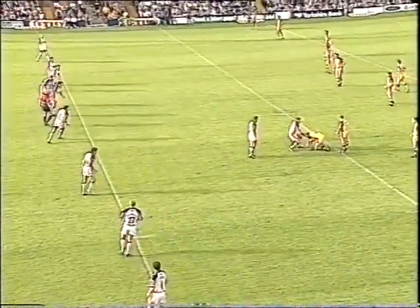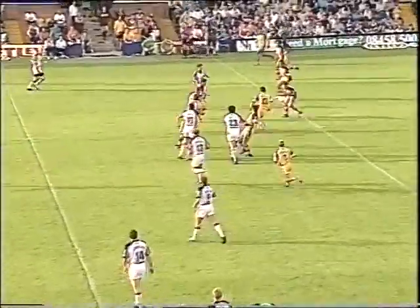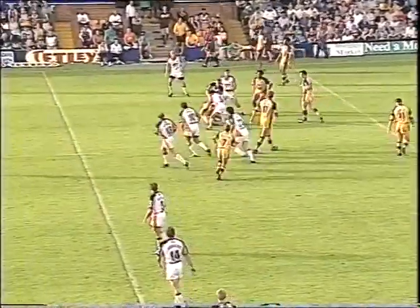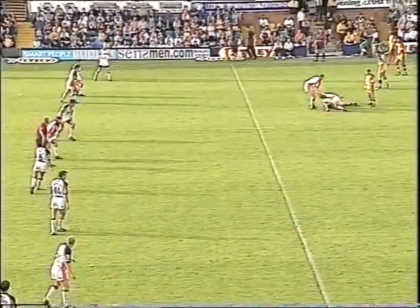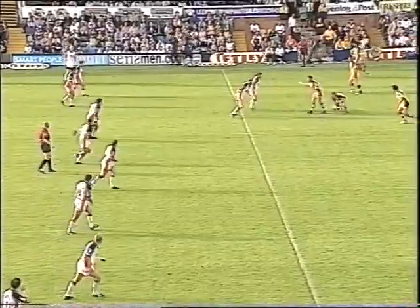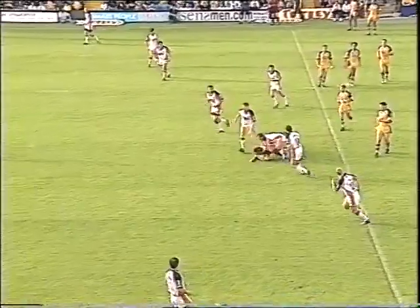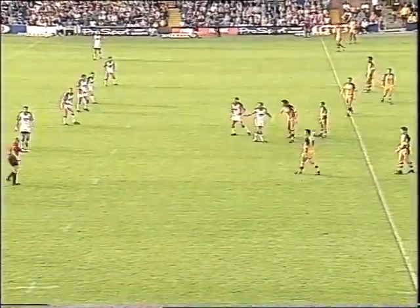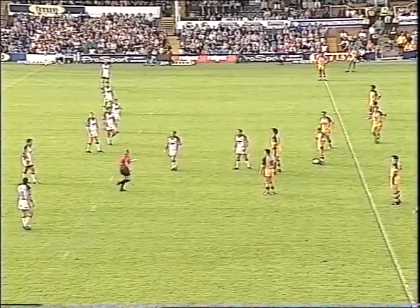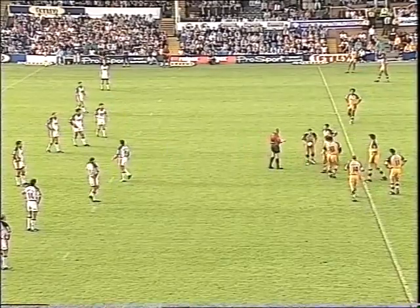Rob Burrow at dummy half. Finds Furner. Furner gets the ball round the back to McGuire. McGuire eventually pulled down by Danny Orr. McGuire tackled. Burrow at dummy half finds Wayne McDonald. He drives it up, looking for a gap. He's well marshalled by the Castleford defence. Ball's come out. Interference by Bartrim. So Leeds will have a penalty.